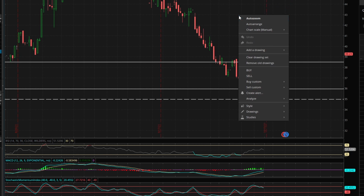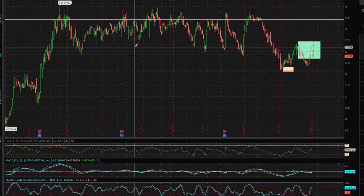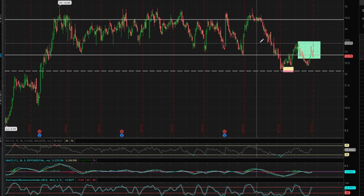Can't complain. All right, next we have LILAK. I've actually played this one, I think 2 or 3 times in the past, but this time it actually broke down past my main support level. I mean, you can see how strong the support level is here. It acts really strong. So it came down to this one here, where I then drew my other support.